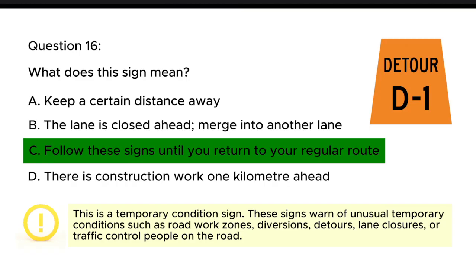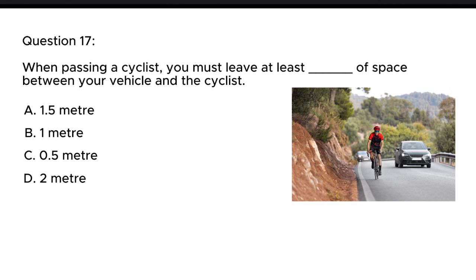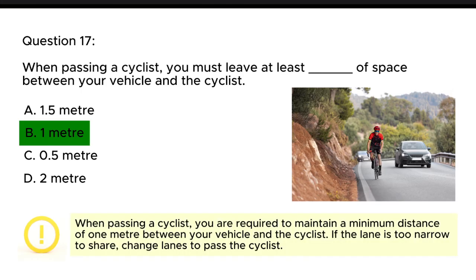When passing a cyclist, you must leave at least blank of space between your vehicle and the cyclist. A. 1.5 meters. B. 1 meter. C. 0.5 meters. D. 2 meters. The answer is B. 1 meter. When passing a cyclist, you are required to maintain a minimum distance of 1 meter between your vehicle and the cyclist. If the lane is too narrow to share, change lanes to pass the cyclist.